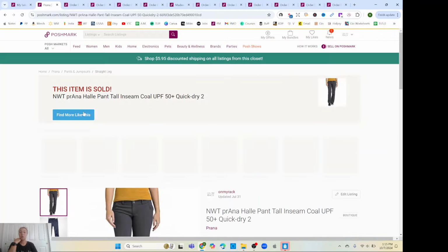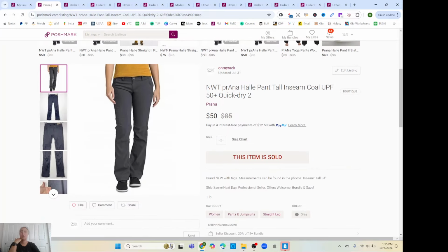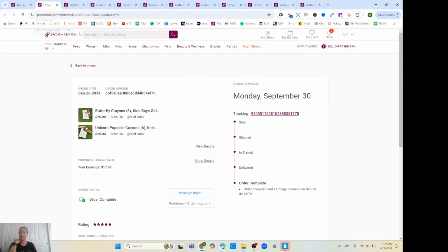Here is a $25 sale of Prana pants. And if you've watched some of these What Sold videos recently, you'll know that I did purchase a palette of new with tags Prana. And so these pants have been selling well. They just kind of sell over and over again.